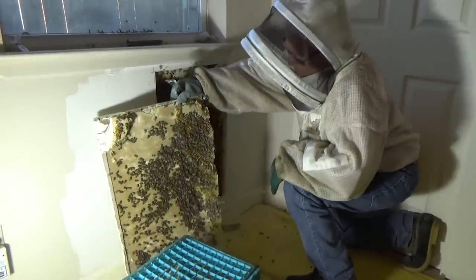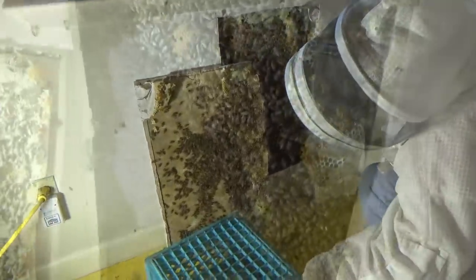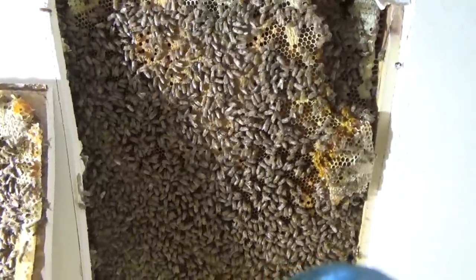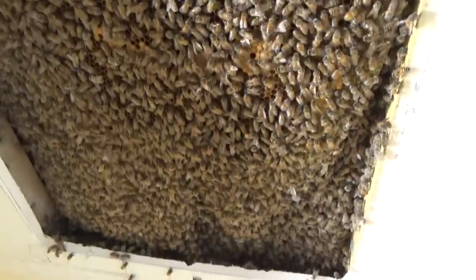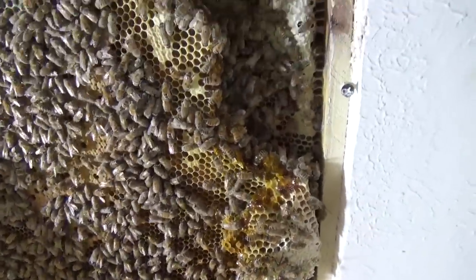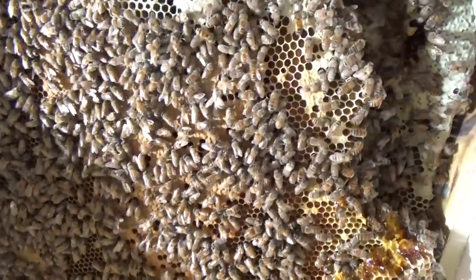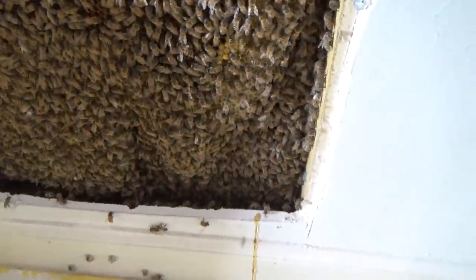So much for equipment, Charlie. Wow. There it is. Wow, that FLIR did not lie. Slabs of comb. And there's probably only two slabs. Look at that brood right there in front of us. Wow. This queen, she's something else. These bees are seriously healthy.